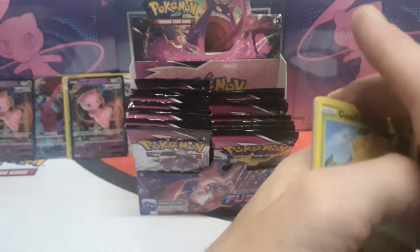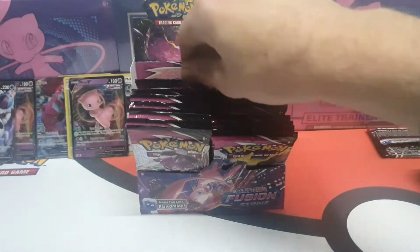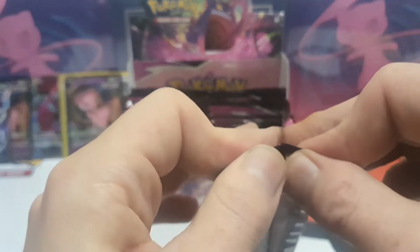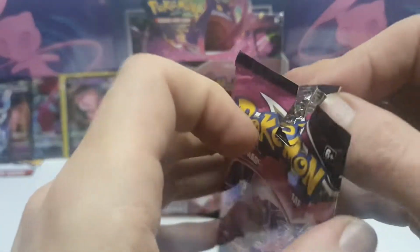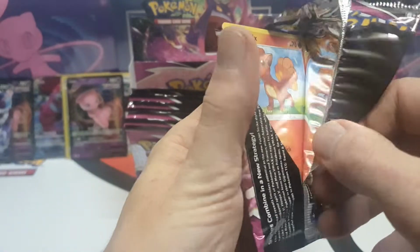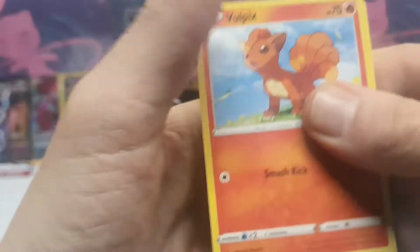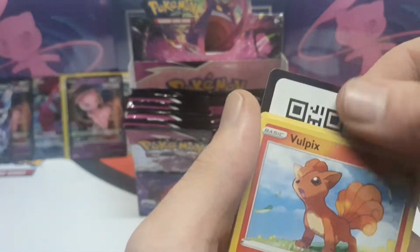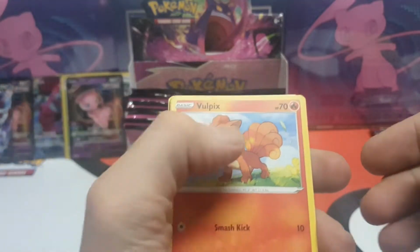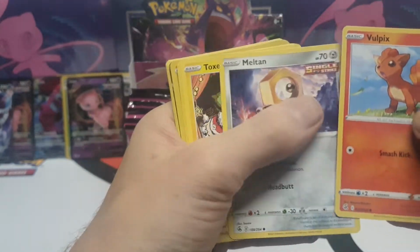I thought alt arts were all... Oh no, they would still be part of the set numbering. It's only your rainbow ones, I think, that are your secret rares. True. I have seen boxes where people pull multiple full arts though, where they get like three of them. So there's a chance for that still, and there's also a chance at a rainbow rare still. We got something in here. I can see it peeking out already.